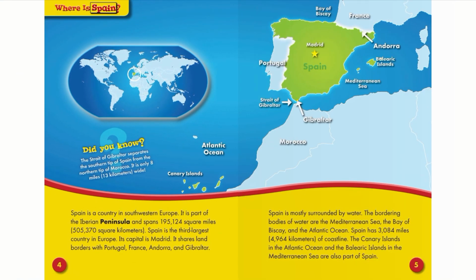Where is Spain? Did you know? The Strait of Gibraltar separates the southern tip of Spain from the northern tip of Morocco. It is only 8 miles, 13 kilometers wide.